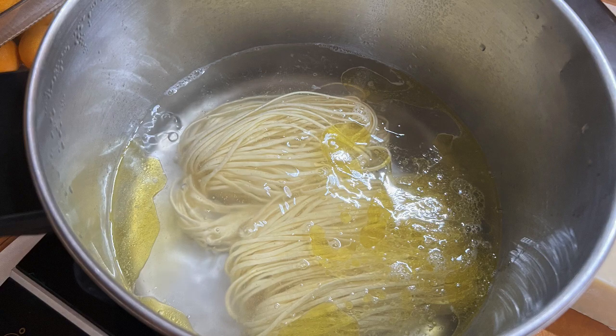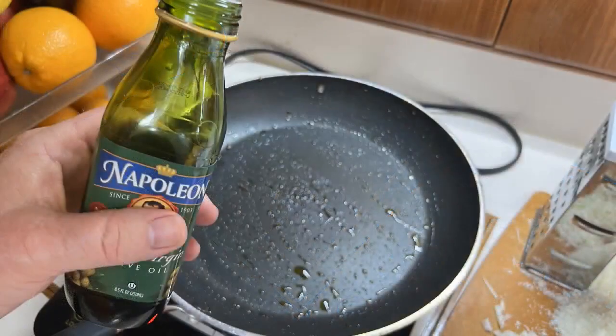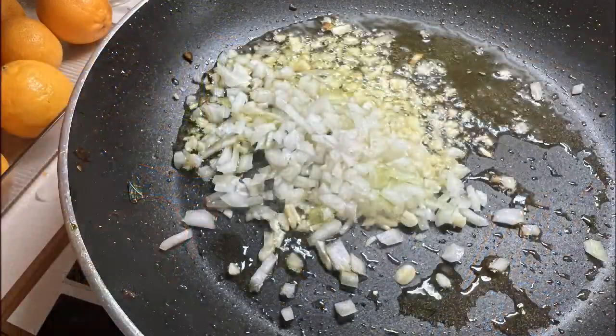Now, I'm cooking in Laurie and Scott's boat, and they only have one induction burner on the boat, so I'm having to cook in stages. If you have multiple burners, you can begin sautéing the onions and garlic while you're cooking the pasta. So let me get going here. Pan on, let me add some olive oil to that, and throw the onions in, and the garlic.